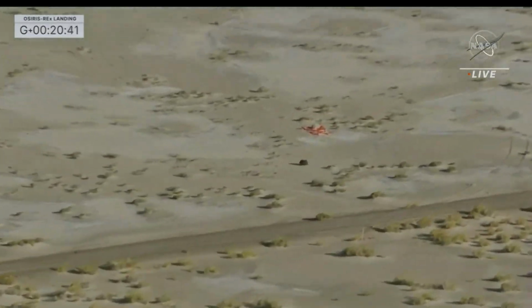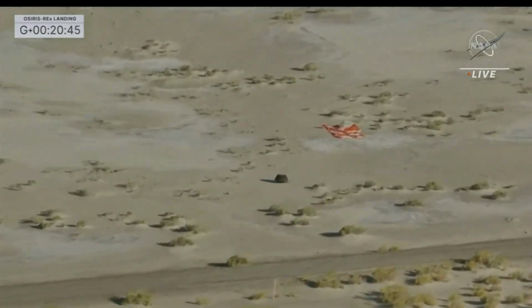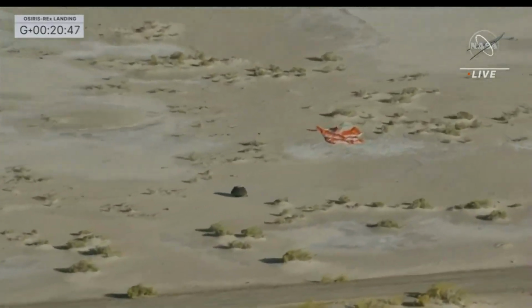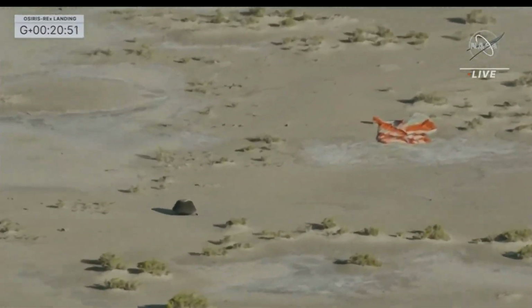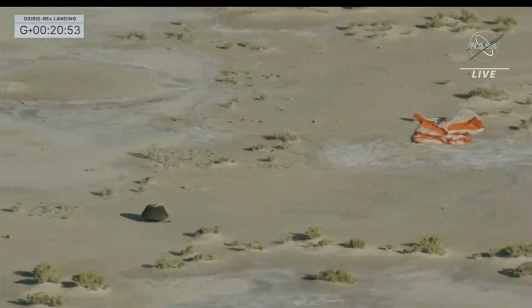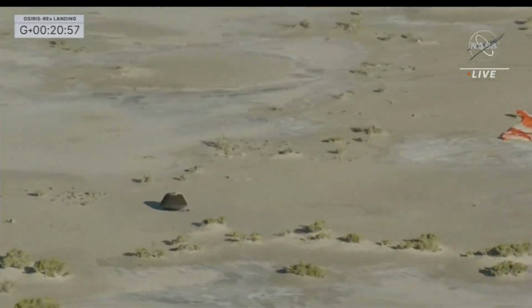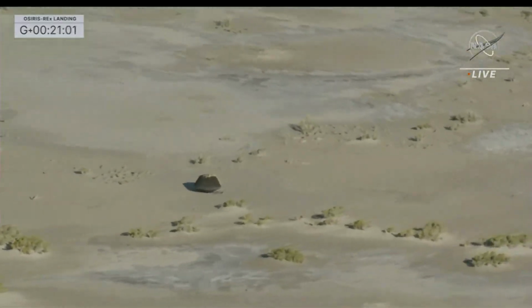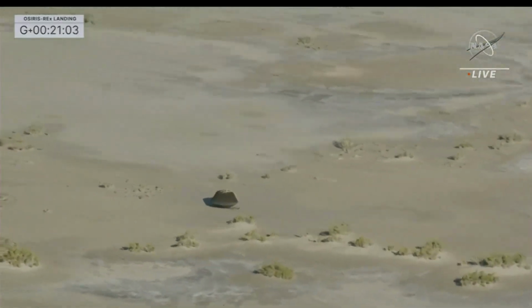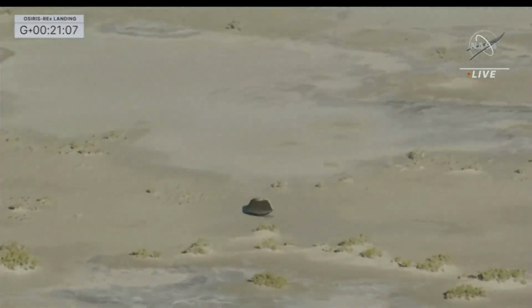So a little bit of a hike for our team members to get out to that sample return capsule and begin our environmental safety sweep. As I mentioned, our on-scene commander, Stu Wiley, will be the first person of the team to actually approach this sample, check the area for any unexploded ordnances, UXOs, that could possibly be out there on the range, and then also make sure that that SRC is safe for our operations team to approach and begin recovery.